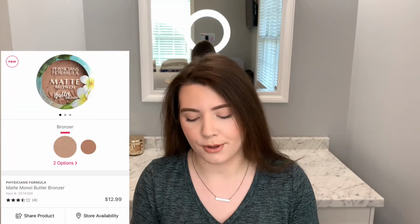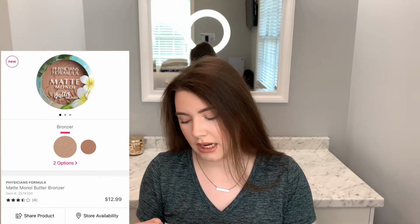This actually, I just talked about this in my last video. I got the Physicians Formula Matte Butter Bronzer, and this is in the shade Matte Bronzer. There were only 2 shades, and hopefully they expand that, because 2 shades is not a lot, and I'm a little worried that this shade is not going to work for me. It's a lot warmer than the original butter bronzer.